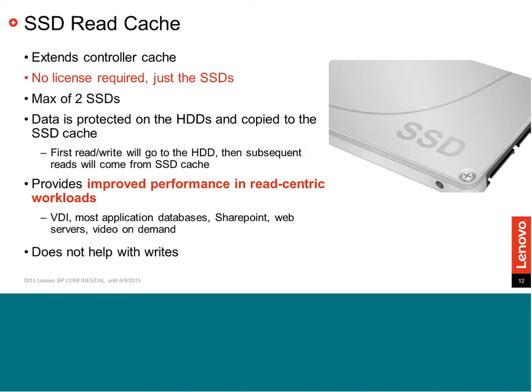The first read or write will go to the HDD drive, and then the subsequent reads will come from the SSD cache. So it provides improved performance in read-centric workloads like VDI, some application databases, SharePoint, web servers, video on demand. And as I said, it does not help with the writes. It completely ignores the write operations.